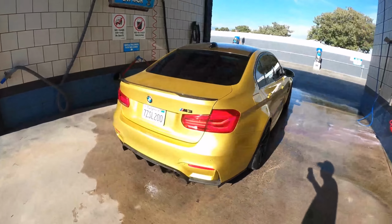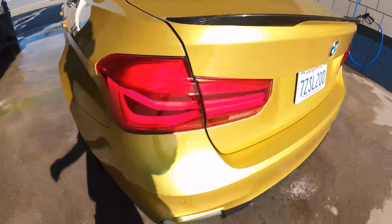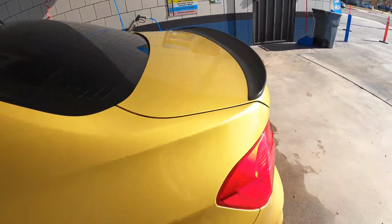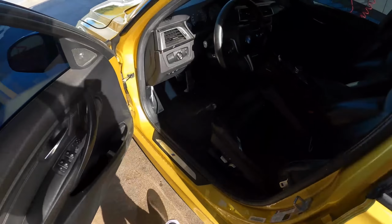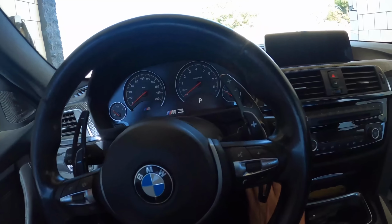$5. It's not bad for a $5 car wash. Way cleaner. There's a little bit of water on it still, but we can air dry it. We just gotta drive a little fast so we can air dry it.